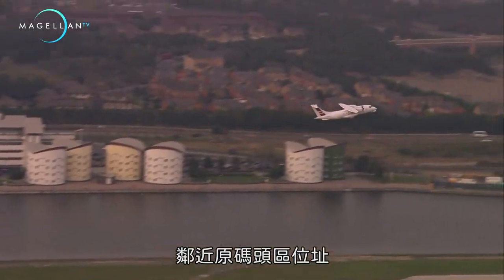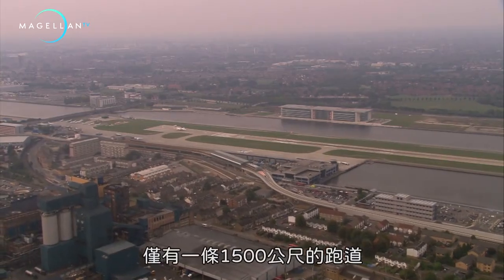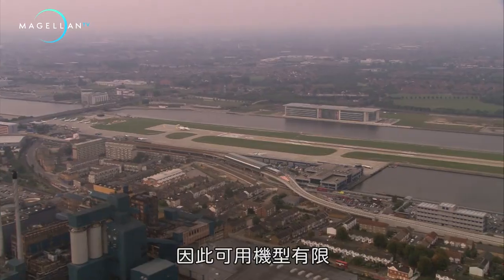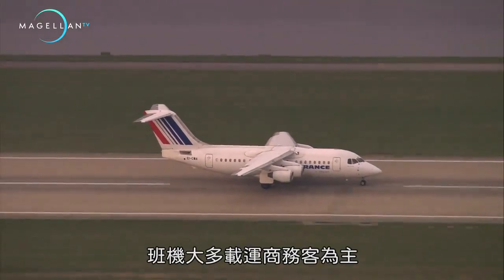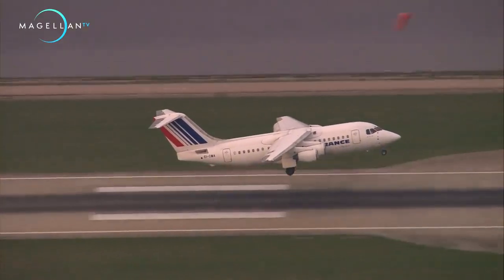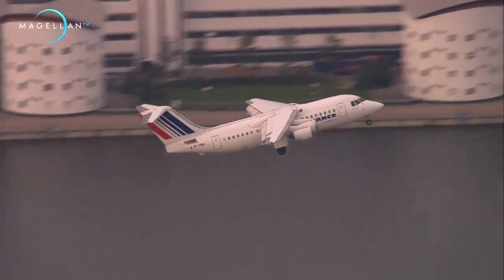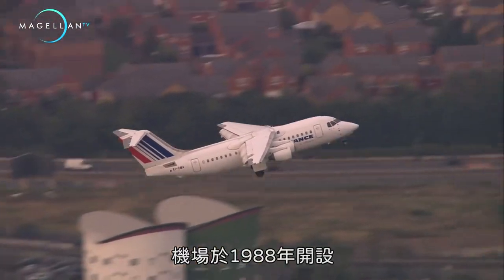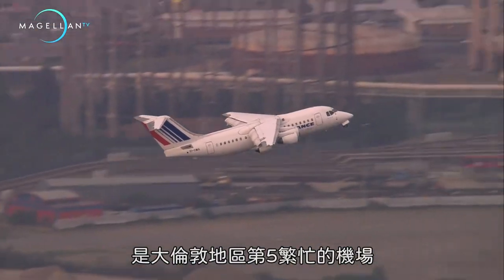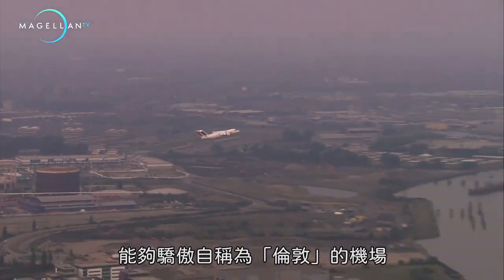Adjacent on a former Docklands site is London City Airport. It has just a single 1,500-metre runway, limiting the aircraft that can use it, and handles traffic mostly for business travellers. The airport, opened in 1988, is Greater London's 5th busiest, but is the only one that can actually claim to be in London itself.